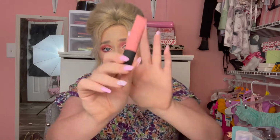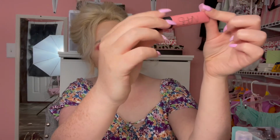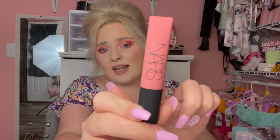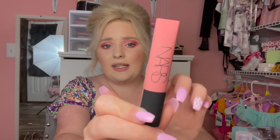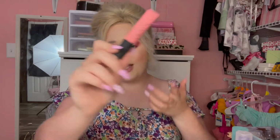Moving on with the lip products. I picked up this from NARS. This is one of the Air Matte lip colors. I think it's called Shag if I'm not mistaken. But I have seen people use these. It's supposed to be matte, but it's supposed to feel a little bit different, and this is the lightest shade that they had. I didn't want a super dark one. I wanted one that I'd get a lot of use out of, so this is the color that I went with. Eventually I will try this out and maybe let you guys know or use it in a video or something, but I did pick that up from NARS.